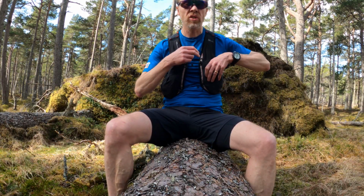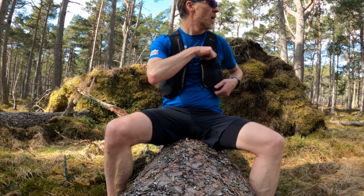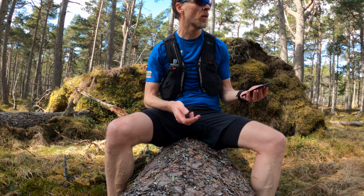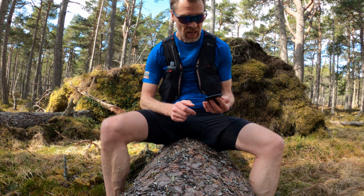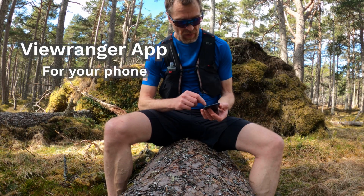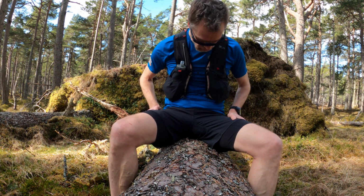So time for a wee pause, get my bearings, because we're in the middle of the trees. Any form of path has now disappeared, so I know it's pretty much that way, but I am just going to have a quick look at ViewRanger. So yeah, what have we got on?